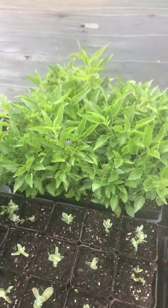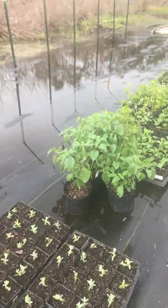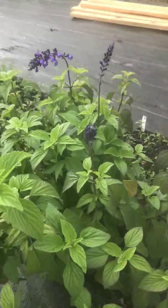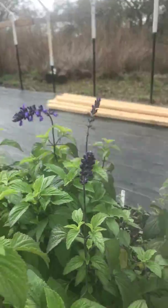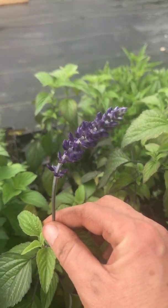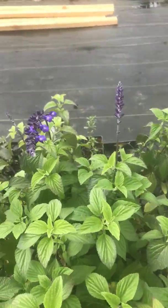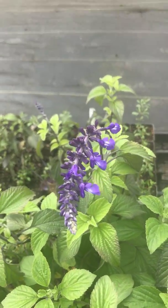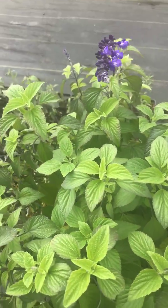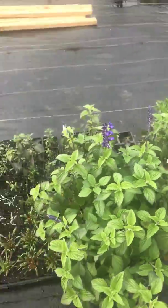These are Henry Duelberg sage. That's one of the parent plants for this indigo spires over here. And here are some indigo spires that are blooming. This plant fared very well in Hurricane Harvey in downtown Aransas Pass. It had building materials on it when the merchants downtown were cleaning out their damaged stores. Building supplies were heaped on top.